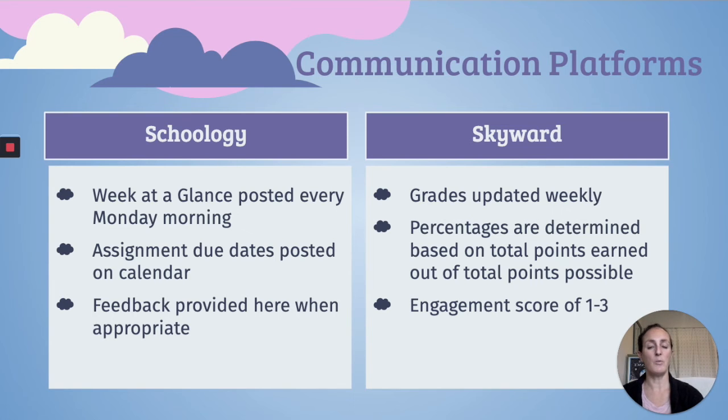You'll see a score of 1 to 3. A 1 indicates that your child is struggling to engage. So maybe they're distracted by their phone, or maybe they're not building while the rest of the class is building. So they're struggling to engage with whatever we're doing. A 3 is they're doing great. They're chatting with their classmates. They're building. They're doing whatever activity they're expected to do. So you'll see that as a brief, quick kind of snapshot.